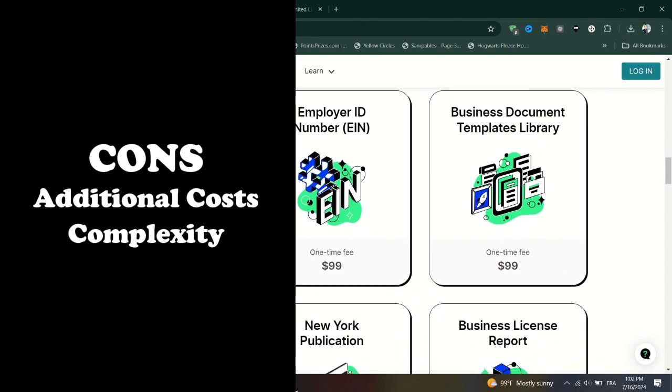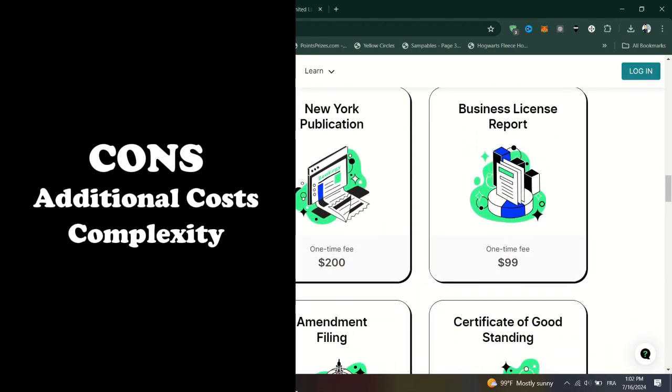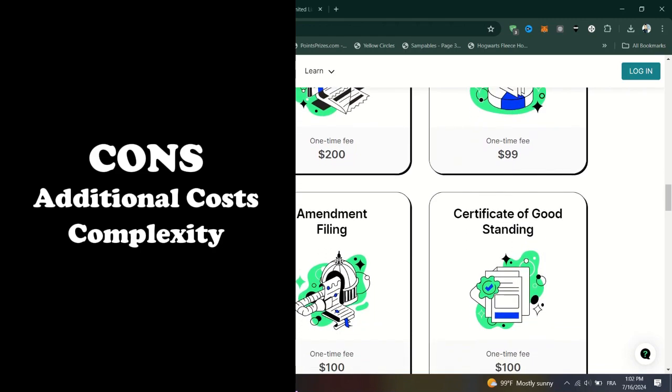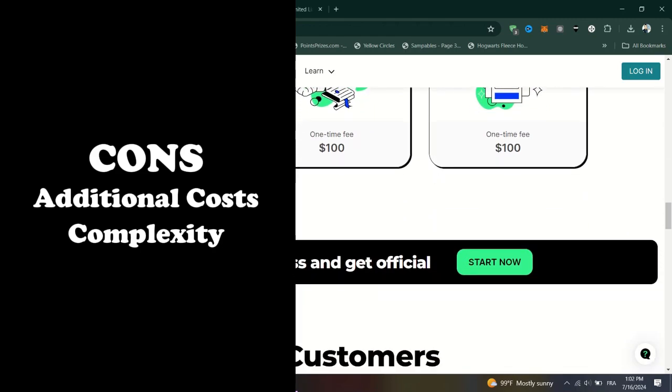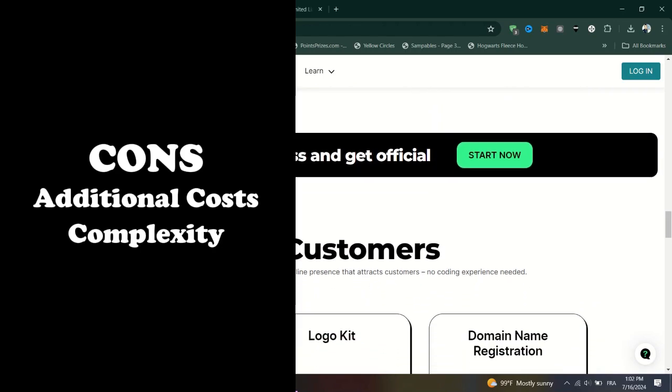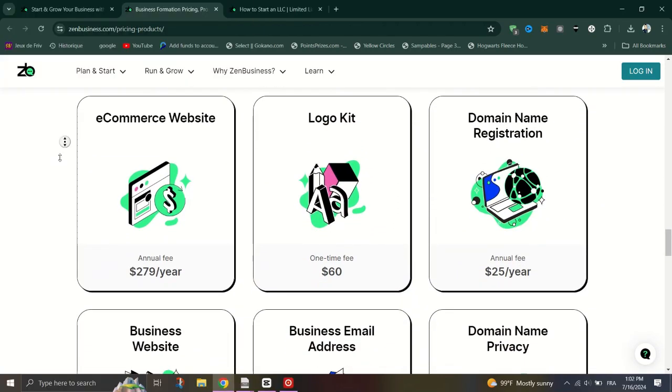Cons. Additional costs. Some services and features may incur additional costs beyond the basic formation package. Complexity. For more complex business needs, additional customization or services may be required.